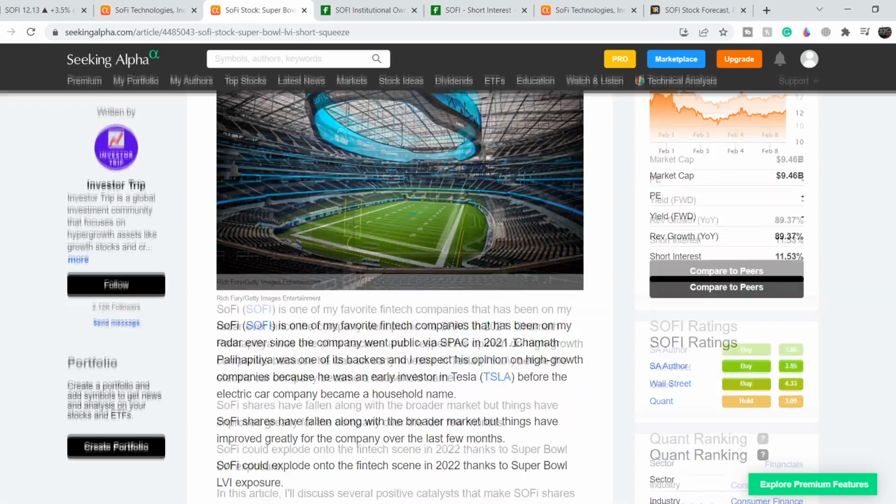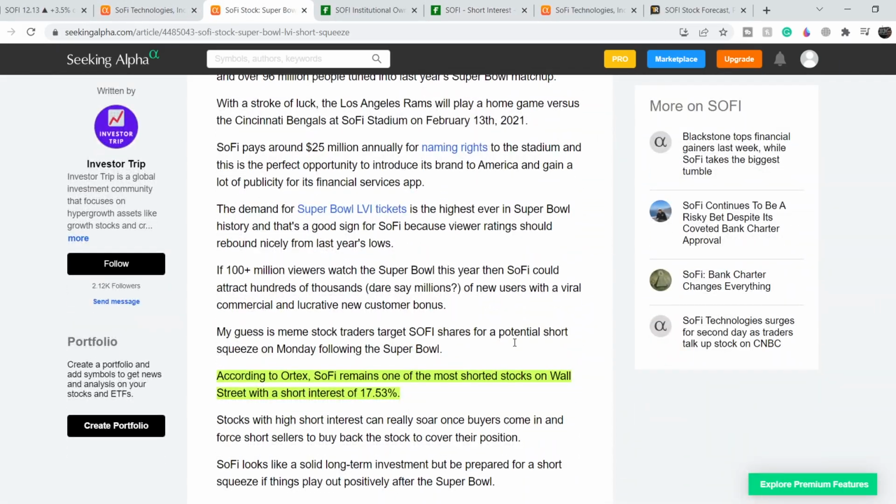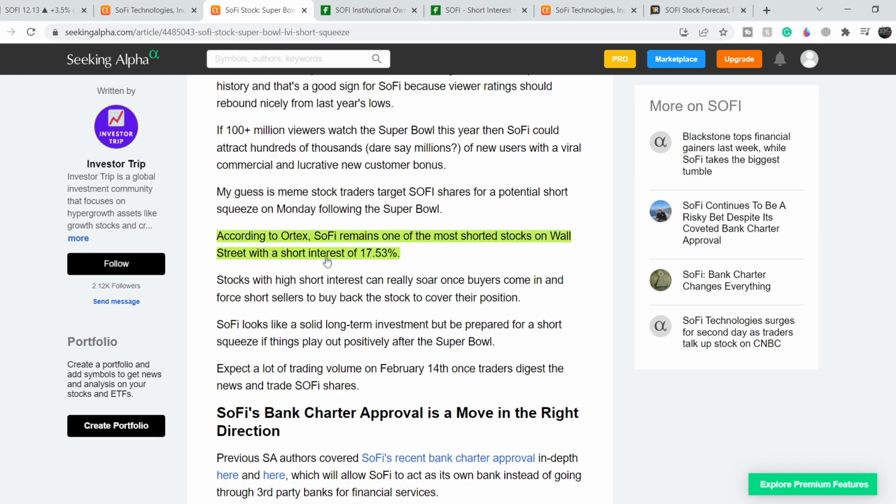despite, let me show you right here, we have information from the Ortex, and according to Ortex, SOFI remains one of the most shorted stocks on Wall Street with a short interest of 17.53%. So yes, the possibility of short squeeze is still on the table, but I don't think it is the most probable outcome. That's why we cannot rely on this action, especially if you want to invest in this company for the long term.